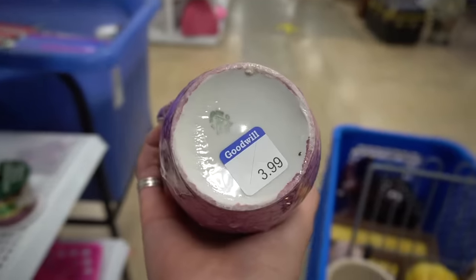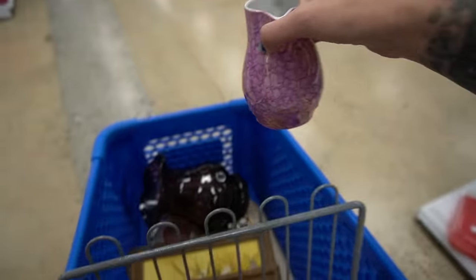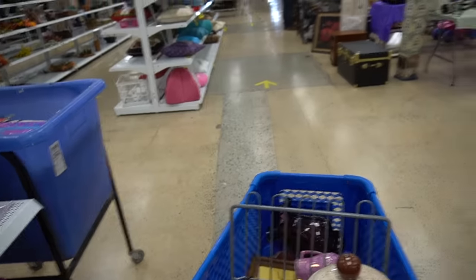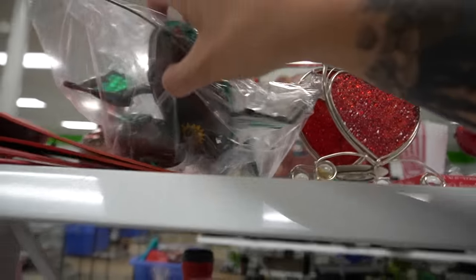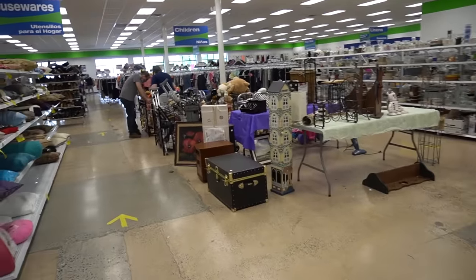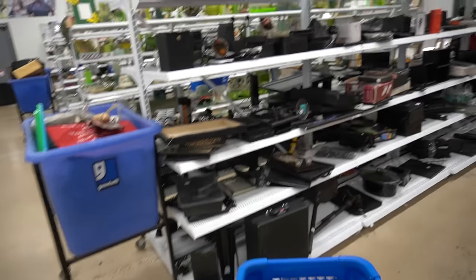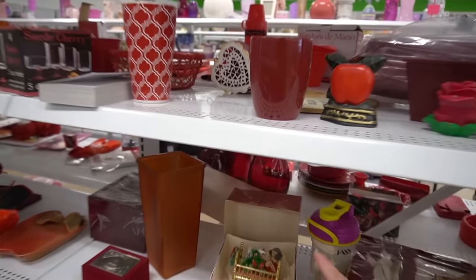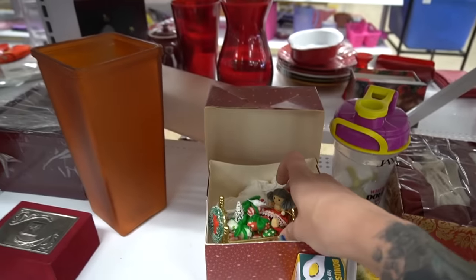Now this piece says Germany on the bottom. I like the finish. The glaze on that is quite nice, and so I decide to put that in my cart. This looks like a lobster. Everything over in that section tends to be a little bit higher priced. That's kind of where they put their good stuff. And I usually don't bother going over there because I can find good stuff on the shelves. Like this. Just kidding. I think it says made in Taiwan. It is cute, but it's just not for me.